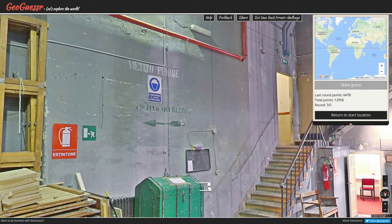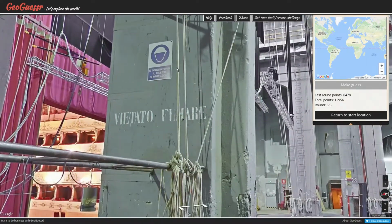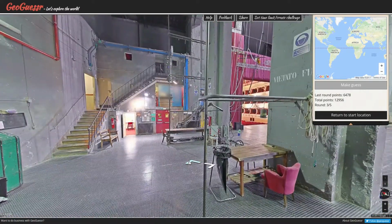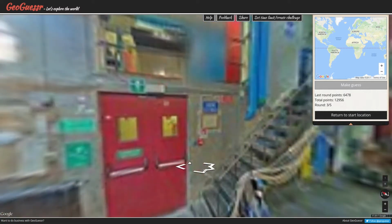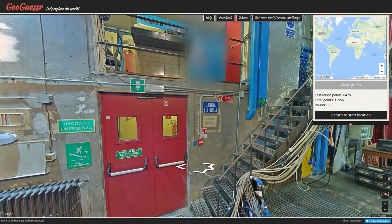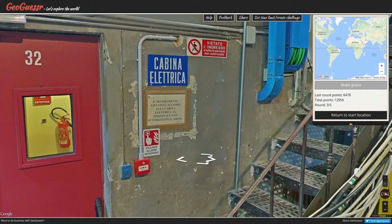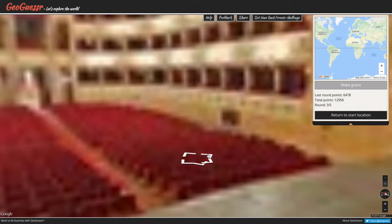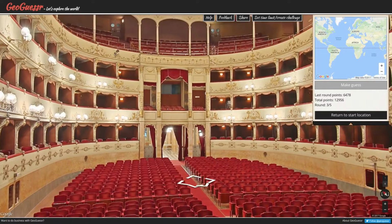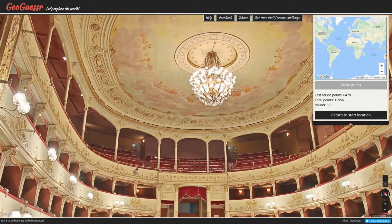Vietato fumare, uscita di sicurezza. Here's where the stage manager sits during the production. You know, for the first 2 seconds. Unfortunately, I don't recognize this house. Ooh, we can go into it, though. It's definitely in the old Venetian style.